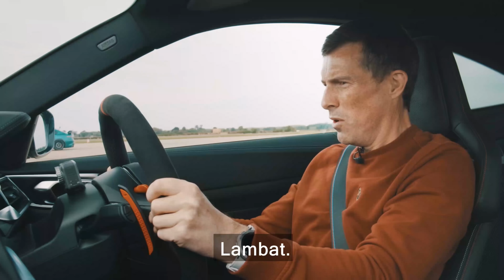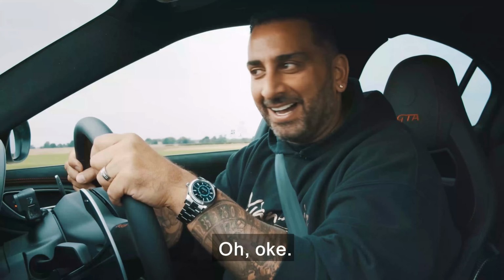Bogged. What was that noise on the brake? No way! It's like it held onto its brake. Oh, okay.